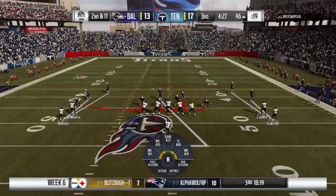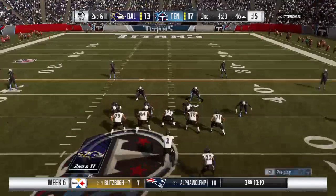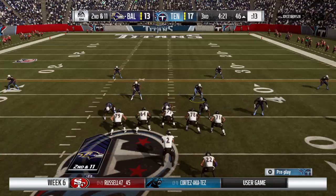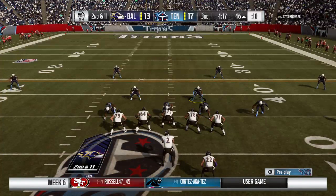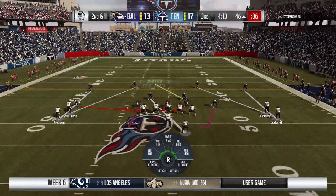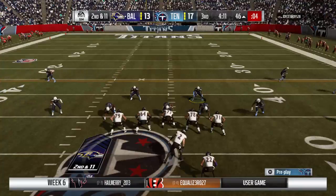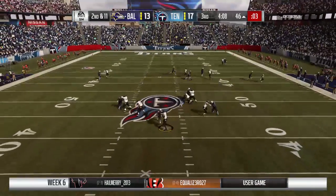Back 99 Philly, here we go. Detroit! Detroit! All right, now, lucky 56. Lucky 56. Gun, gun! Gun, gun! Gun, gun! Gun, gun! On second down, Darnold.